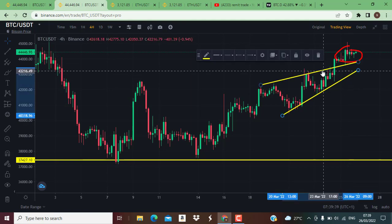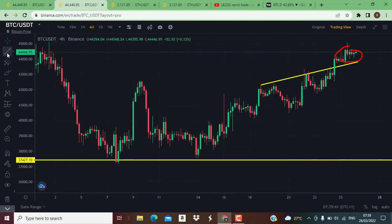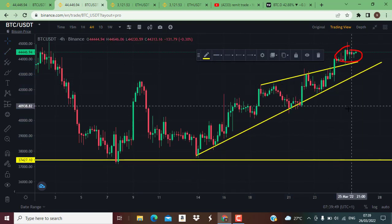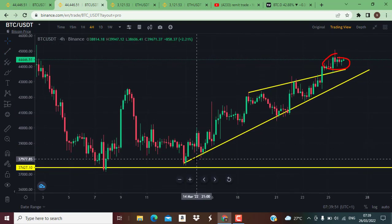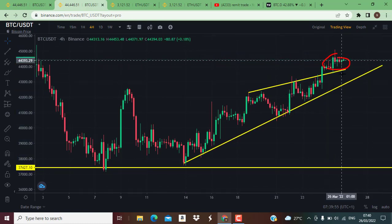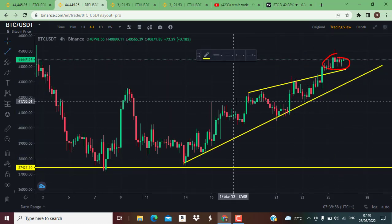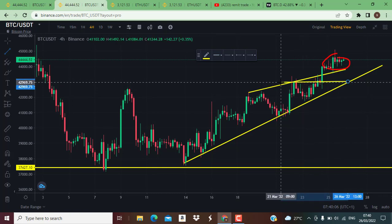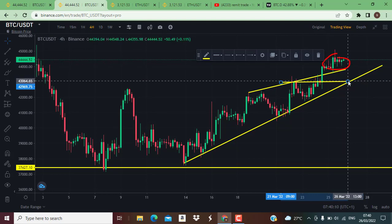So if I remove this, one thing you need to pay attention to is this trend line. This trend line is a very important trend line at the moment. I want the market to retrace back down, and the level I want the market to retrace to is this area of resistance here. It will turn support as well if the market comes back to the downside. So I'm expecting the market to retrace back down to this level.